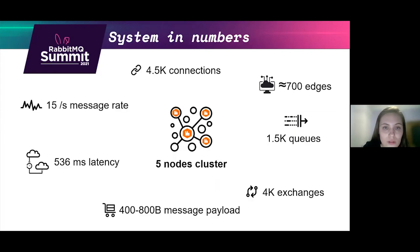So, a couple of words about the system in numbers, what we have right now. We have a 5-node cluster running on cloud using Docker Swarm. We have 700 edge devices for one environment. We have 4.5K connections. The average message rate is 15 messages per second. This number varies because we have rush hours and quieter hours when we don't have traffic.